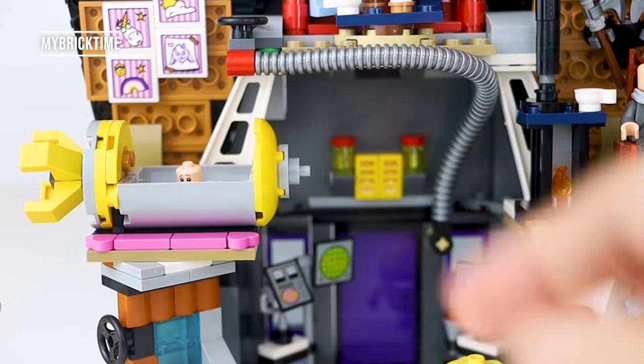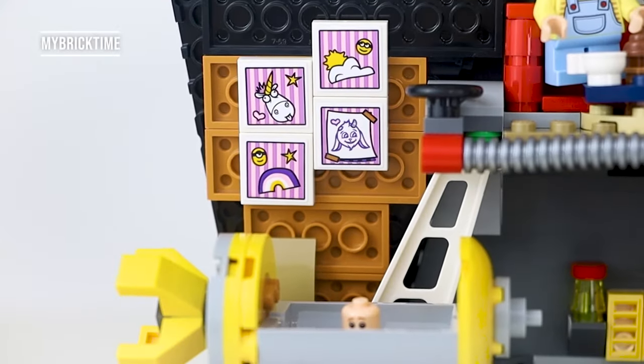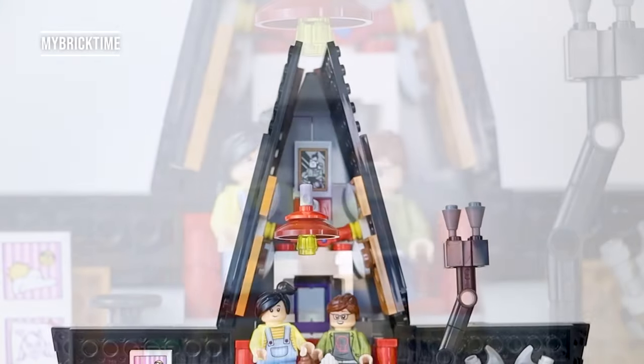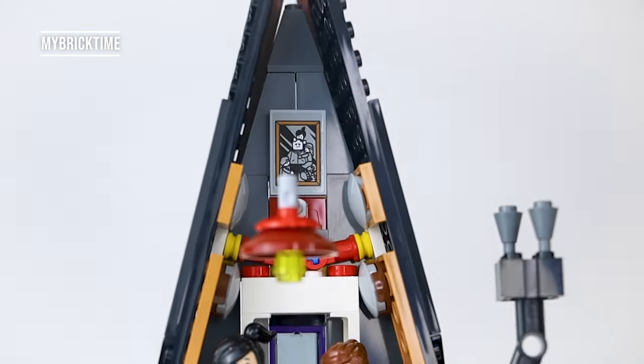And this is the girls' bedroom with a pink heart-shaped carpet and a bone-shaped bed. And the painting, look at that, I love it. Yes. And this is the display of Gru and the three girls with a dog.